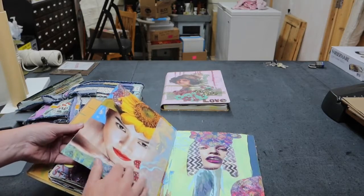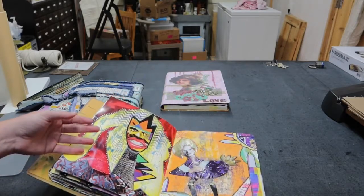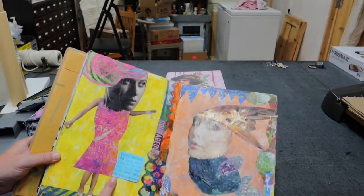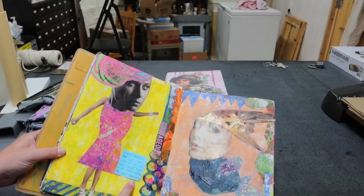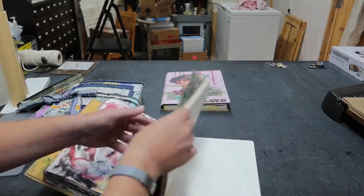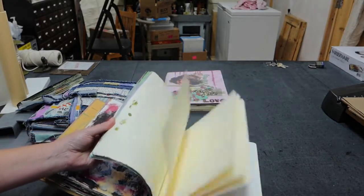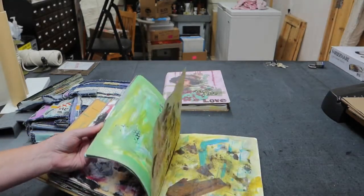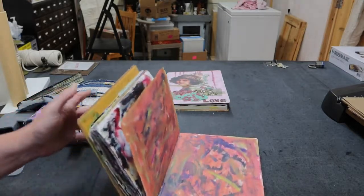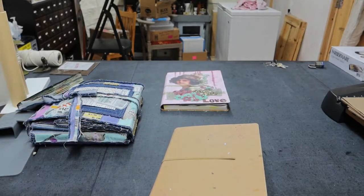And you'll see some of these pages are very much not completed. And then I also have a lot of empty pages. And some of these, I even had some sayings picked out that I wanted to use to finish the pages. But like I said, a lot of empty pages in this one as well. And I also use this journal just to scrape off leftover paint and not waste the leftover paint.